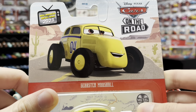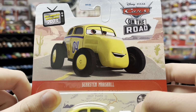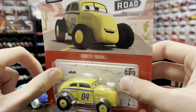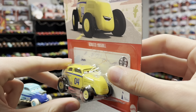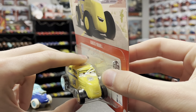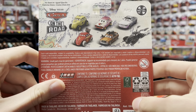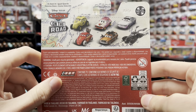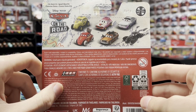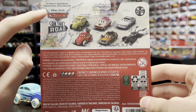There's a nice look at his artwork. He is number 4, as you can see, and I love that bright yellow color he has. He is a classic rod model, just like Revo Koss, so this very well might just be the last one we get of this model for the Salt Flats racers. Although, I don't know. I know there's a few that look like this in the Road Rumblers episode. We all know they reused a lot of models throughout the Cars on the Road series, but I think we've moved on from that now.